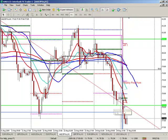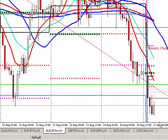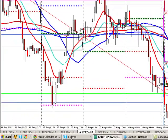Same thing on the Australian yen. Nice little break there, and it's coming down off that. So keep an eye on those levels.